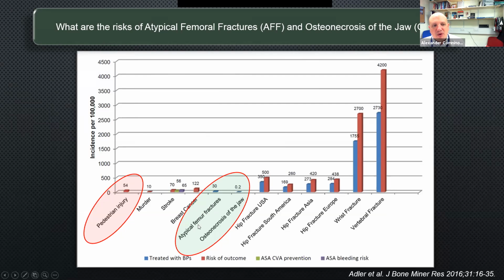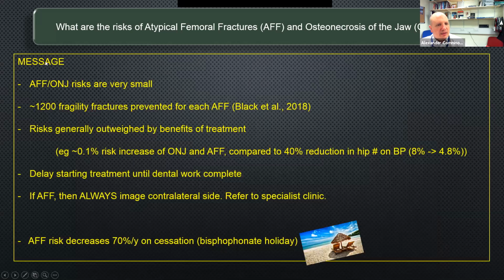But your risk of these rare things is present, but is far counterbalanced by the benefits. So the message today is atypical femoral fractures and osteonecrosis of the jaw are real, but the risks are very small. The number needed to treat has been worked out, and approximately, bisphosphonates prevent approximately 1,200 fragility fractures for each AFF that they cause. In general, the risks are outweighed by the benefits of treatment.